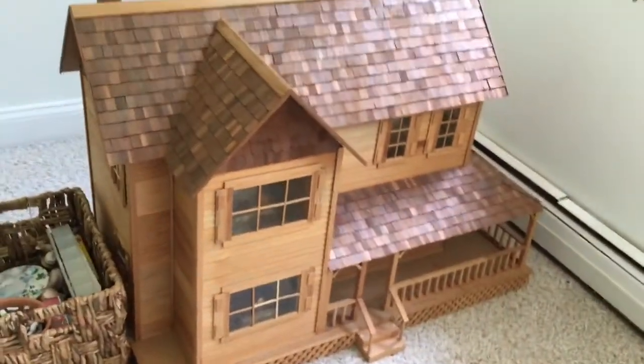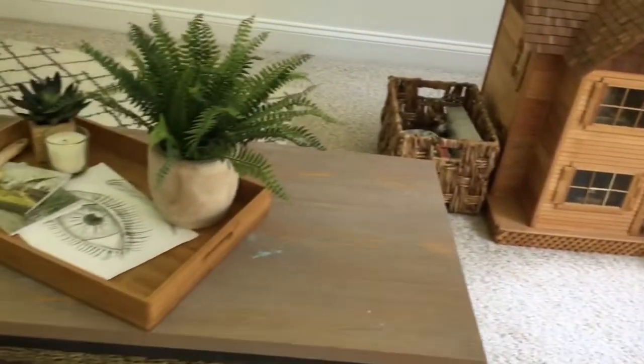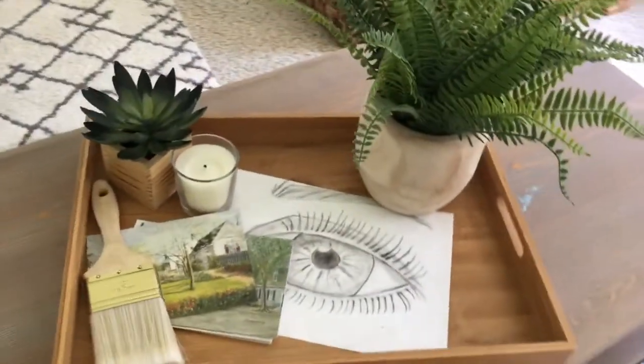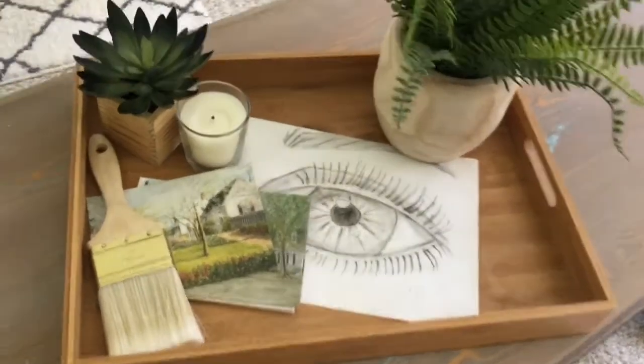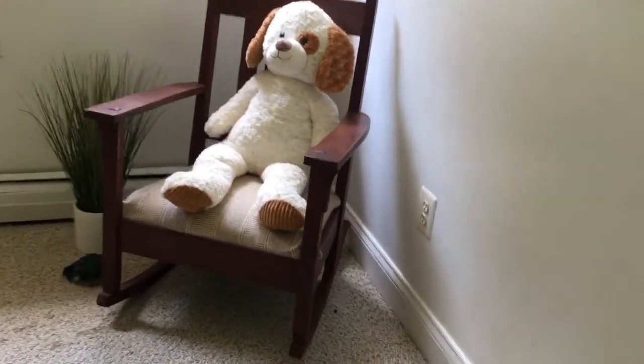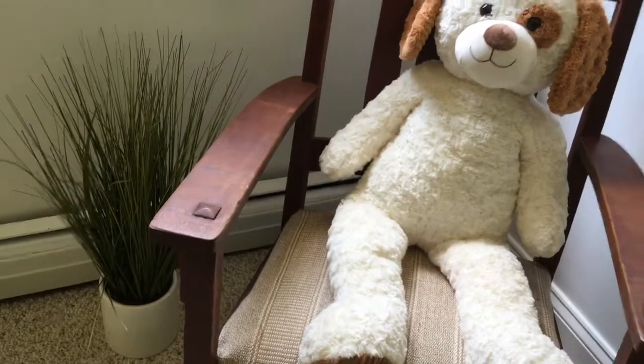We found this at Goodwill for seriously under $10. It was a huge steal, but I absolutely love it. I've always wanted an old Victorian type of dollhouse ever since I was little. But then on this paint covered coffee table, I have a little tray here that just holds a bunch of random stuff, and then this chair with an adorable dog stuffed animal just because it's absolutely adorable.